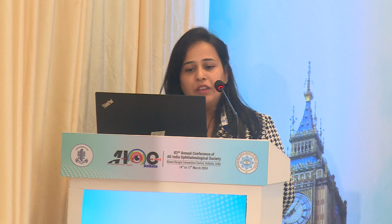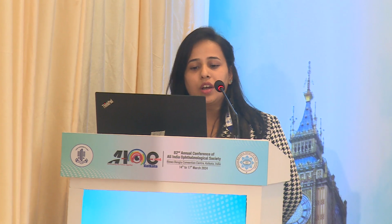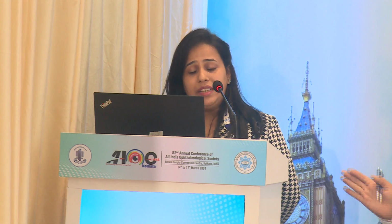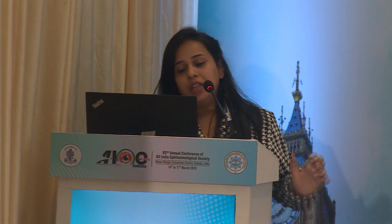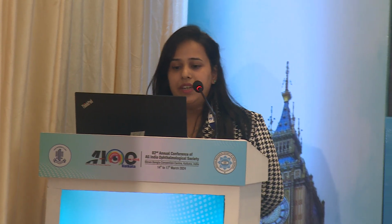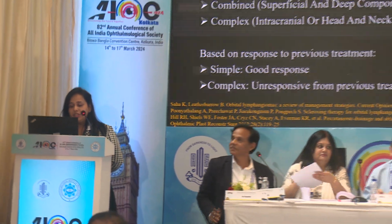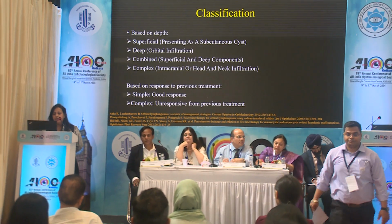Venolymphatic malformations are benign hamartomas, which typically present in the first decade of life, constituting around 1 to 4% of all the orbital lesions. There are various ways to classify them. Based on depth, it can be classified as complex if it involves brain, head, or neck infiltration. And if there is no response to the previous treatment, then it is also called a complex orbital venolymphatic malformation.